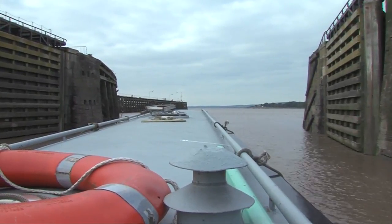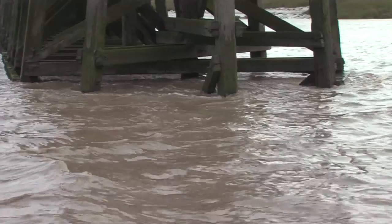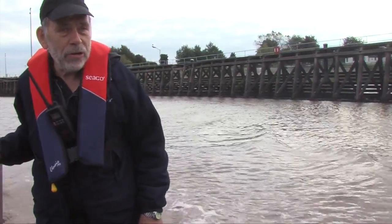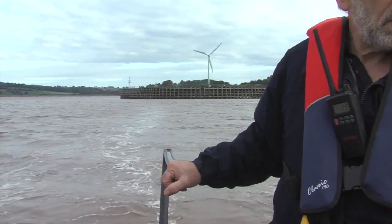You can see Lydney on the other side of the Severn. We passed the outer sea lock. Just ahead, we could see what was left of the tide. Now we're just turning into the current, as we left the shelter of the outer entrance and turned into the tide towards the first nuclear power station at Berkeley.